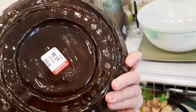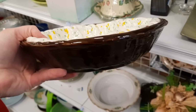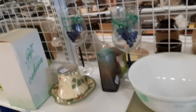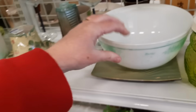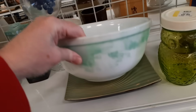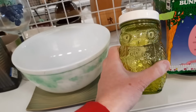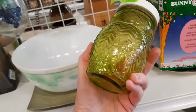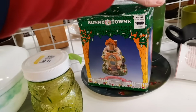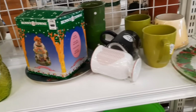Interesting, $1.99. That's kind of neat. It's very, very heavy, though. I don't want to ship it. It's so heavy. That's what happens when you put stuff in the dishwasher. And next to that poor bowl was this really cute owl glass, but it was more contemporary. It's made in China.